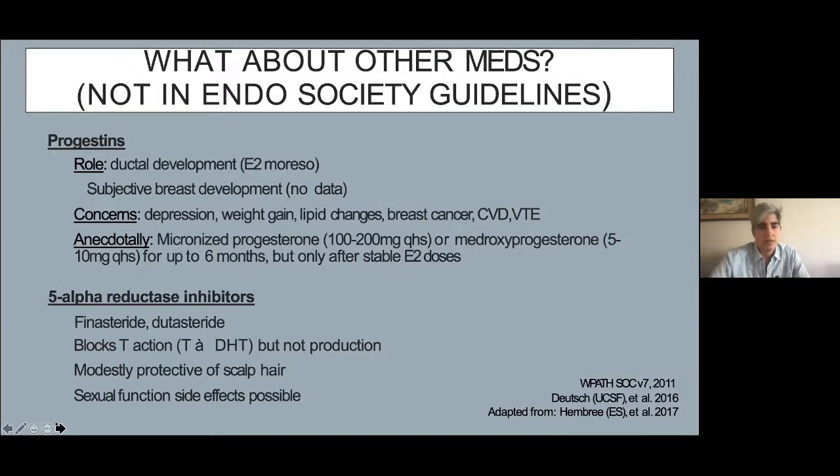And then what are some other things? You will be asked about progesterone. I will tell you, our practice in the endocrine clinic is to start it after a year. You don't want to start progesterone in the first year because generally patients want it to increase breast growth, and it will help with the ductal development, but it will impede it if you start in the first year. So I'll start it, but don't feel like you have to. It's not on our routine sheets. You can refer to endocrine for that.